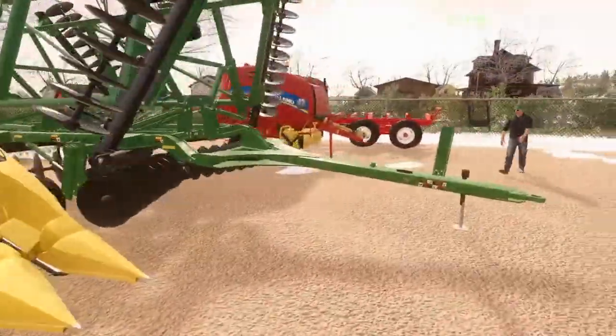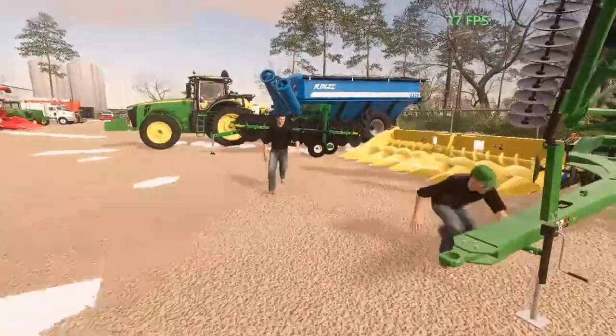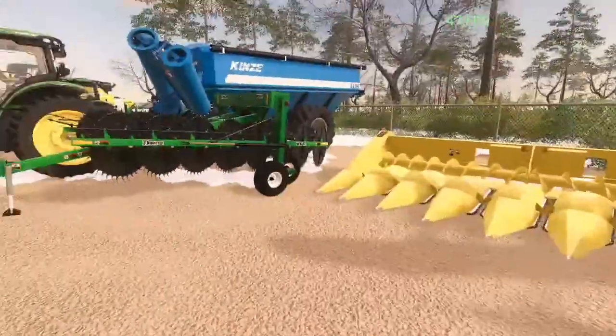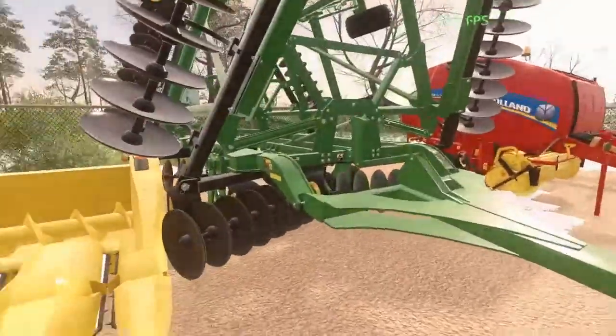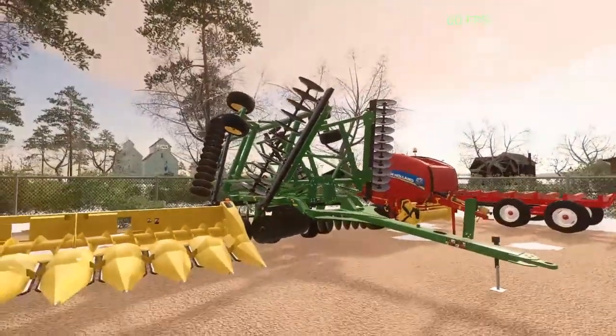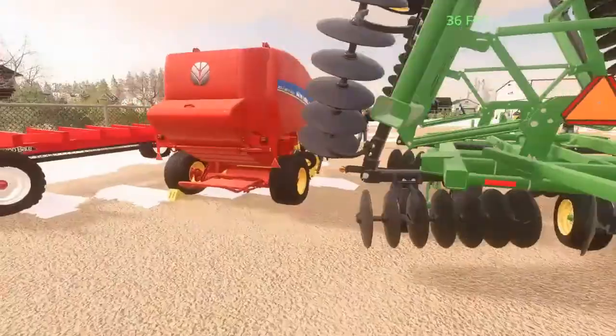Oh, here's a nice, I think we need this thing, disc. Michael, yeah, this is nice. Okay, can somebody give me a description on that plow? What feet is it? Does anybody know? 30 feet, I'm pretty sure. Okay. Yep, it is the 30 footer.